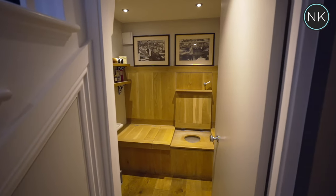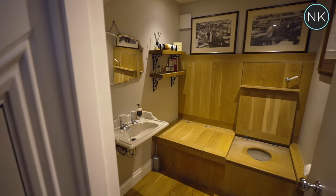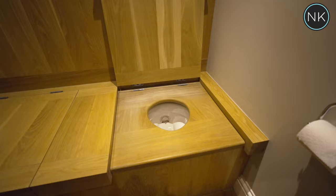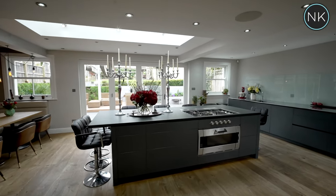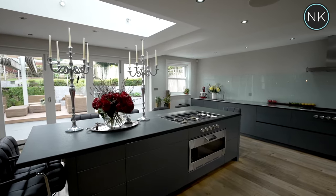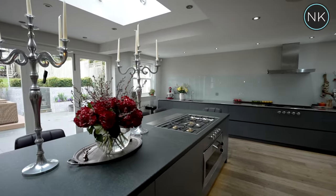The unique guest cloakroom is also here, wood panelled and full of character. You don't see loos like these very often. I'm not sure which part of this house I prefer, but this outstanding handmade kitchen must be a contender. Where do you start here?